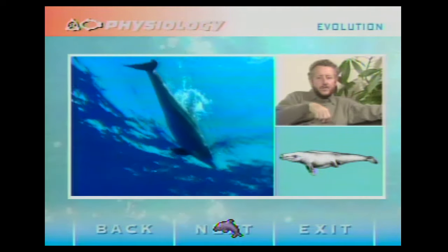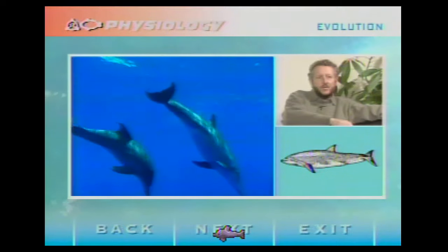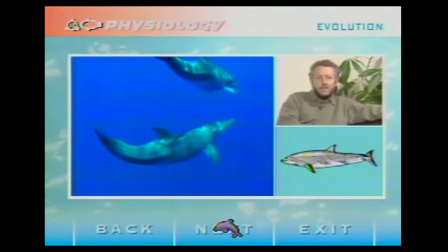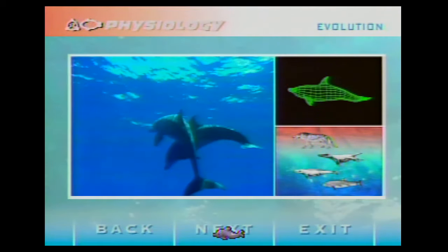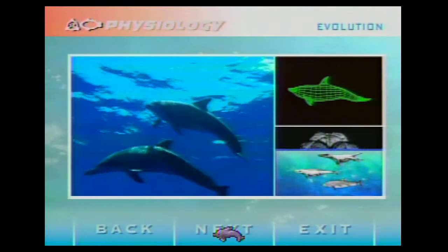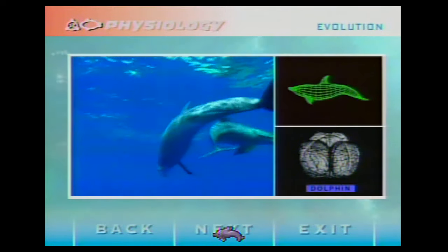It seems the evolutionary line runs from the land to a riverine situation and from there into the marine environment. Much has still to be discovered about the dolphin's evolution, but the ancestor of the modern dolphin is thought to date back about 20 million years.